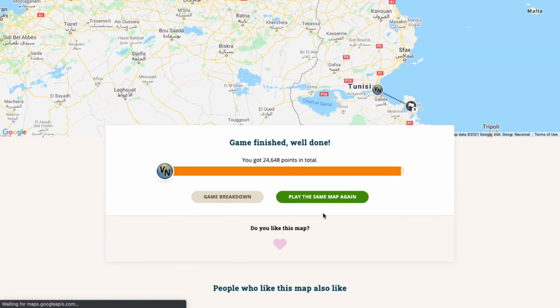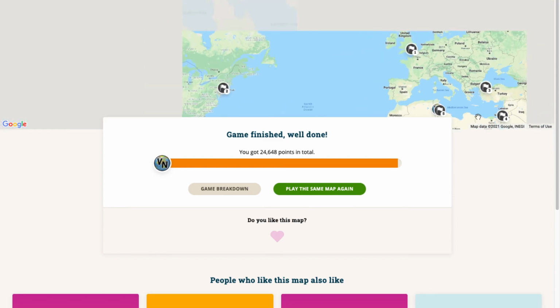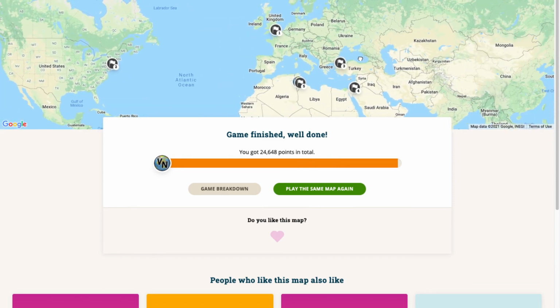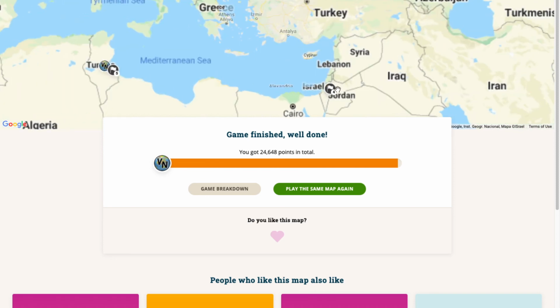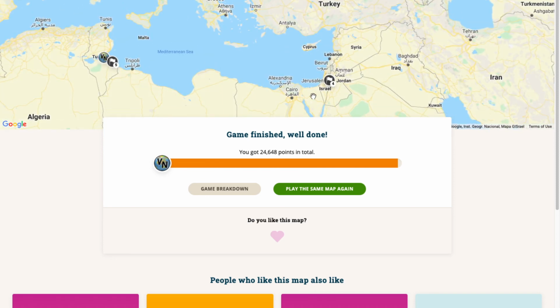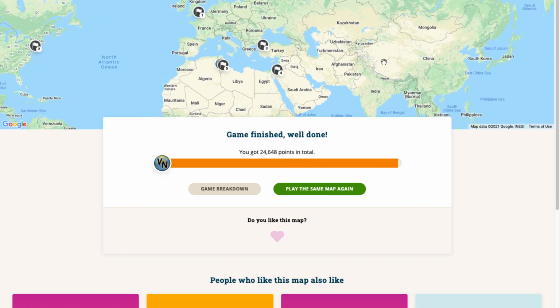But that score is going to take some beating. My word. 24,648. Yeah, look at that for a summary. Couple of relatively straightforward ones in there. We were helped with the Turkish flags. We were helped by the fact that we were clearly in London for that first one. But yeah, the road signs in Israel are quite helpful as well. But that Tunisia one, whew, just at the end there. What a roller coaster.